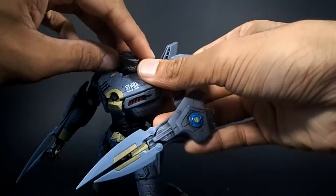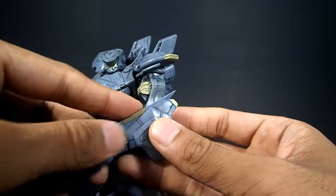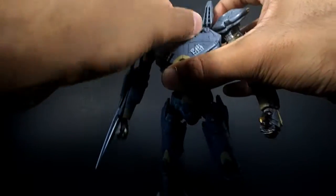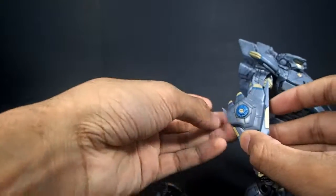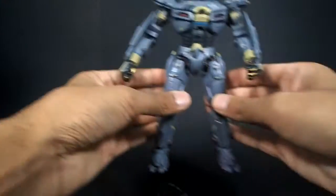The head turned here. But yeah, and they do store. They do fold up and into the arm. So you can keep the blades on Striker if you just display it normally. And I think that is awesome. I mean, it's a lot better than Gypsy Danger. We have to take the sword and plug it in and always have to take it out.